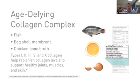Now, these 5 types come from 3 different sources. The majority of it comes from fish. And fish collagen, based on the research, is probably the single most effective source of collagen for skin health. Eggshell membrane, a really great source of collagen. This one more so towards joint health. And then the chicken bone broth, which rounds it out, giving some of those other smaller portions of collagen. They have some benefits in terms of the muscles and again for the joints and a little bit more for the skin.